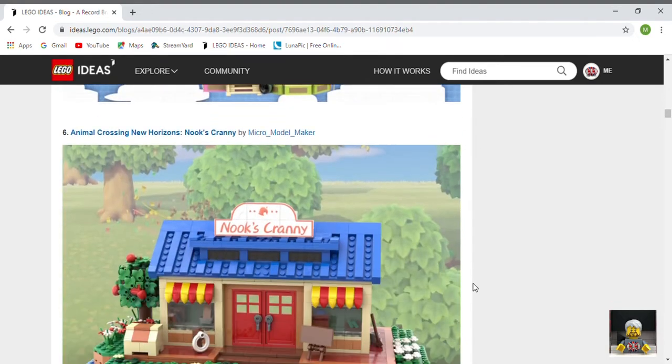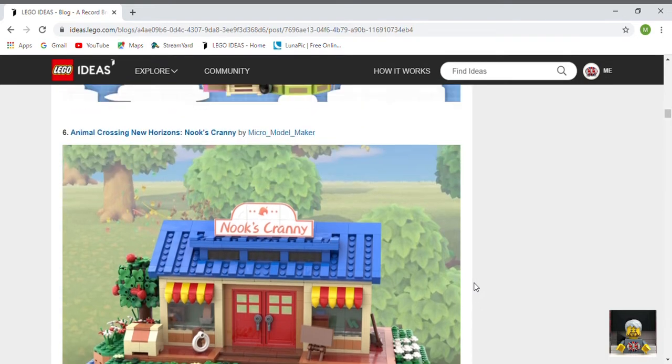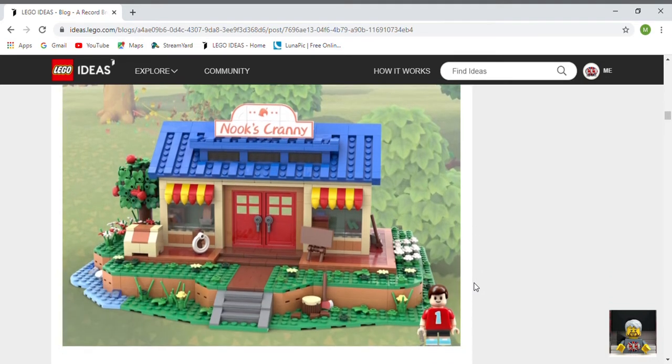Now we've got Animal Crossing New Horizons Nook's Cranny. Never played the game, so I haven't got a clue what that is. It looks like quite a fun little design. Again, if you've played Animal Crossing, it's probably going to be one that you're going to recognise. Again, I'm not entirely sure on that one.